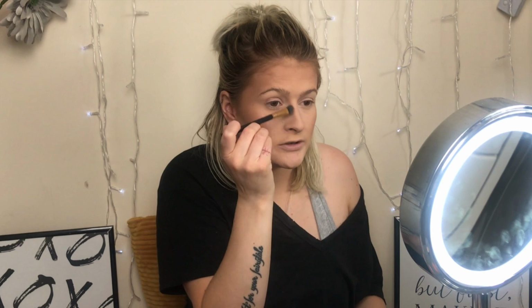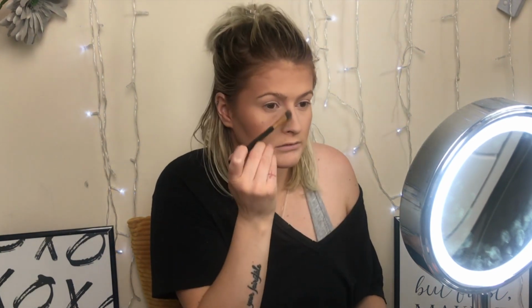I like using this as opposed to my bronzer because it's cooler. So I think it looks a little bit more natural, I guess. I'm not sure. Lovely.